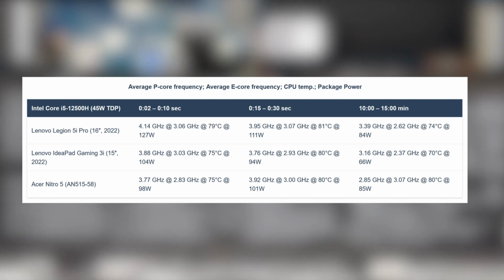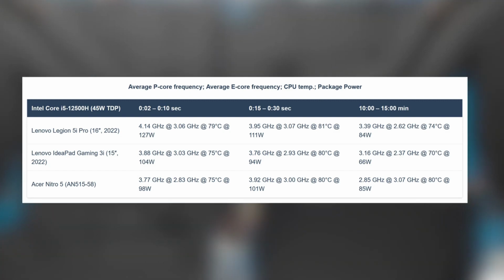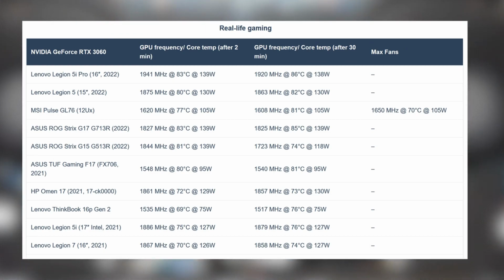It went way above the 45 watts power limit, with our test recording 84 watts after 15 minutes of a torturous workload. The GPU gets a bit hotter than the CPU, getting close to the 140 watts TGP and going above 1900 MHz even after the 30-minute mark.